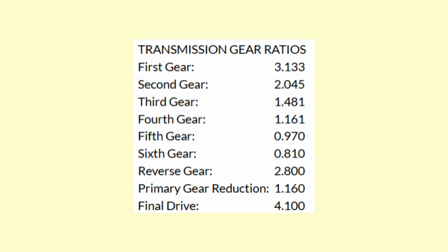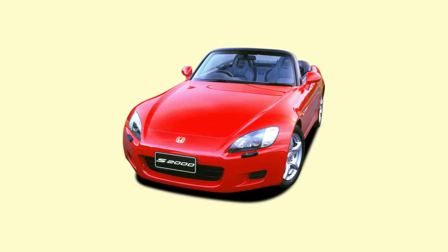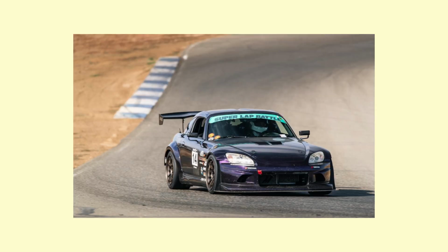However, as the ratios are so close, with 6th gear being a tad short of 4 final gear, your highway RPMs will be quite high. Of course, no one buys a S2000 as a motorway mile eater. They buy one to take it on the racetrack. And with that, let's focus on what makes this car so special around such corners: its dynamics.